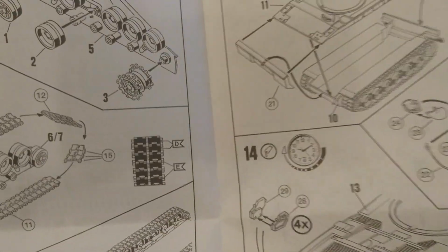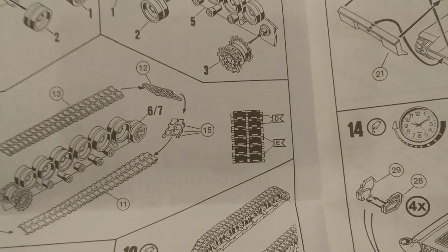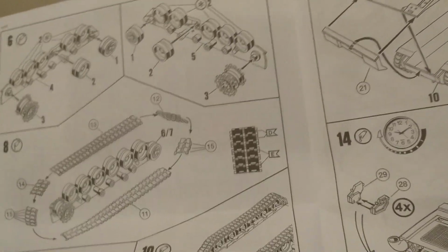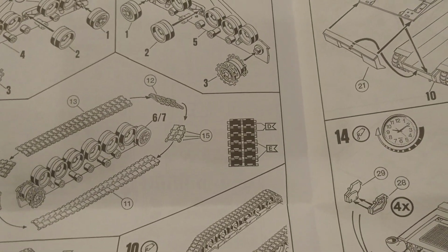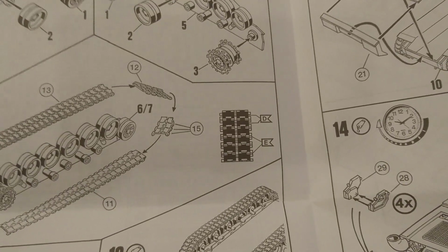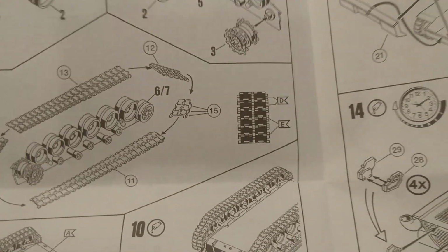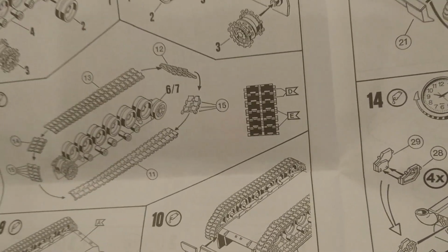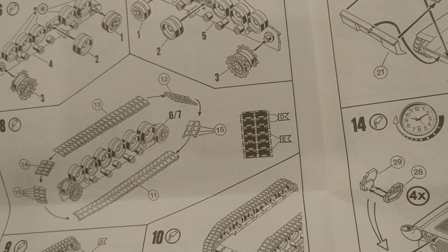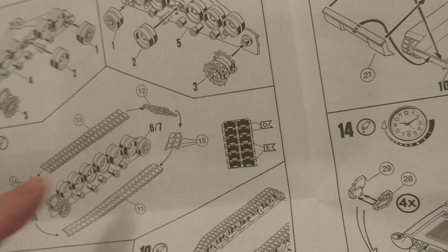I'm a fan of the way the tracks go on this kit. In sections 6 and 7 you're putting all the road wheels on, as you can see there, and in section 8 you've got the method of construction for building the tracks. With a lot of Revell kits, especially their modern armour kits, you build the tracks with individual links that go around the idler and the basic return wheels at the front of the tank. And then you've got long stretches of track that go across the top and bottom of the road wheels and the return wheels, and you build the tracks up in individual links. I actually like this because it means you can make the track look really realistic by fitting all the links into the individual teeth of the drive sprockets, and it looks fantastic. I didn't like the method of track construction on the T90A. I found it a nightmare, but I much prefer this idea. It's a lot better.